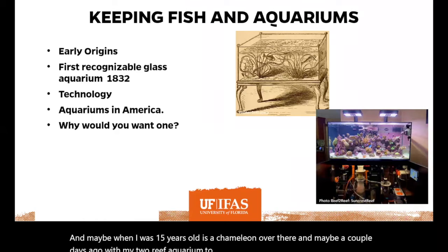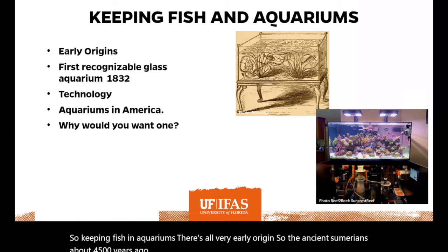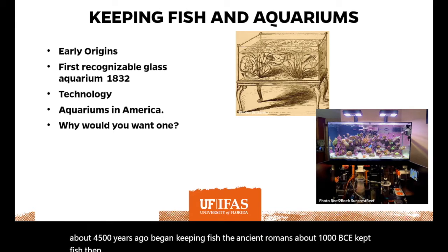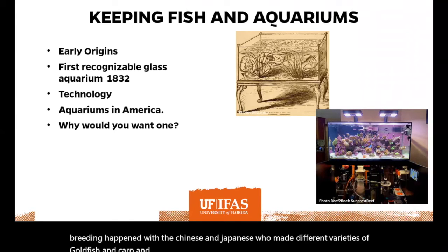So keeping fish in aquariums, there's a very early origin. The ancient Sumerians about 4,500 years ago began keeping fish. The ancient Romans about 1000 BCE kept fish. Then I think the big thing with the ornamental industry and ornamental breeding happened with the Chinese and the Japanese, who made different varieties of goldfish and carp and koi, which are very beautiful.